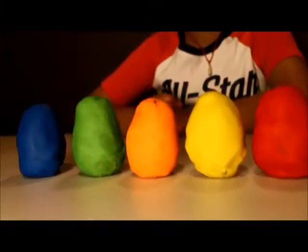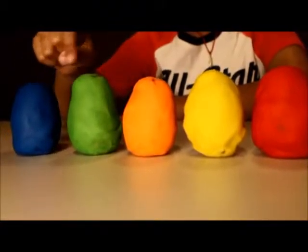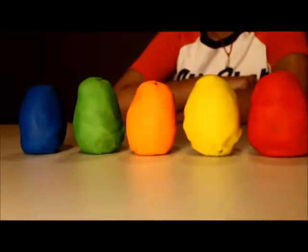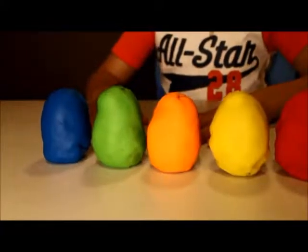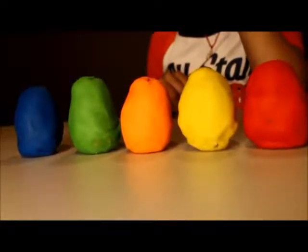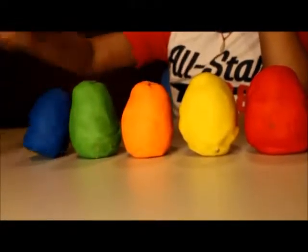Today we have 5 surprise eggs. One is blue, one is green, one is orange, one is yellow, and one is red. Today, we're going to see what's inside them. Which one should I pick? Maybe I should pick the blue one. Now we'll see what's inside it.